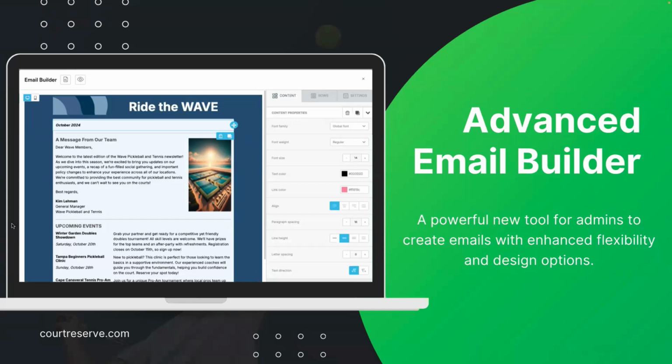With each content type, there are going to be content properties, like you can see in the screenshot here. You'll be able to edit each different content type, and each content type will have its own set of settings. This email builder is also great because it has the ability to add rows. So you can have two columns in an area and maybe have a paragraph next to an image. You just have a lot more flexibility, and it really opens up the creativity you can have if you're sending out a monthly newsletter or something like that.